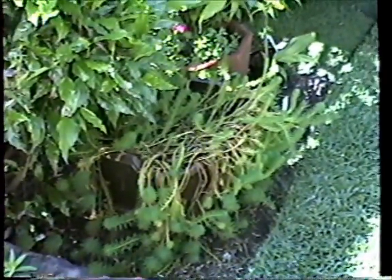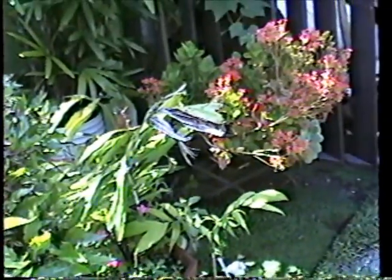Now, what is this little fuzzy thing down here? It's a little water plant that grows on top of the water. Parrot plant is the common name for it. I've forgotten the real name. But they grow up on top of the water and are just real feathery and really nice looking.